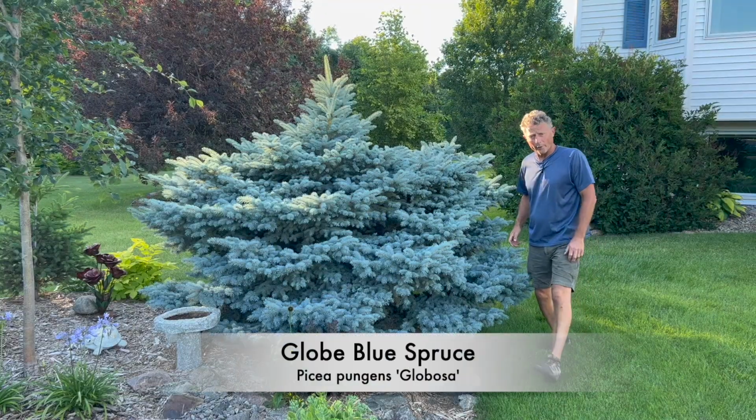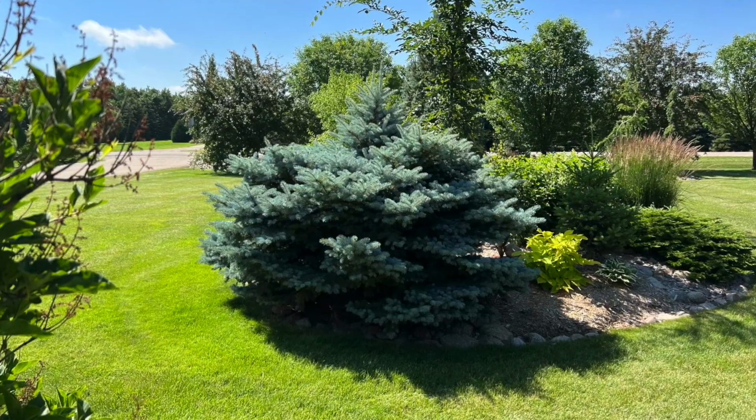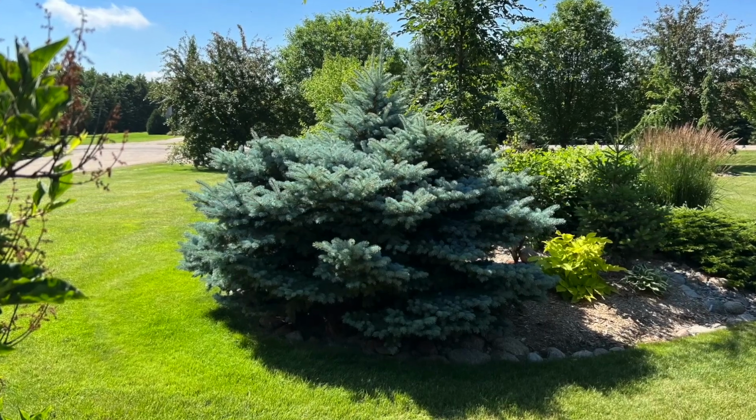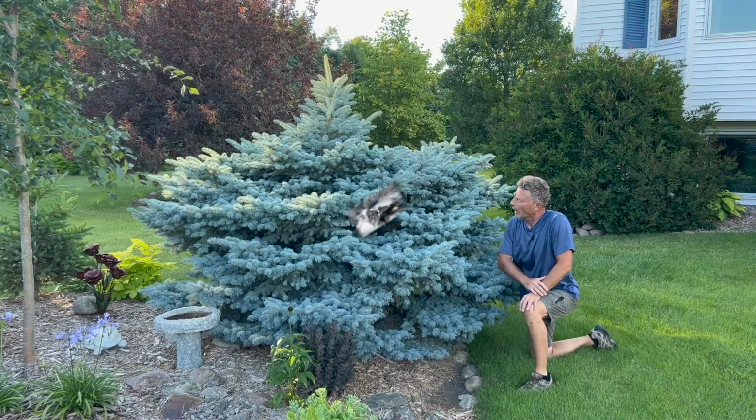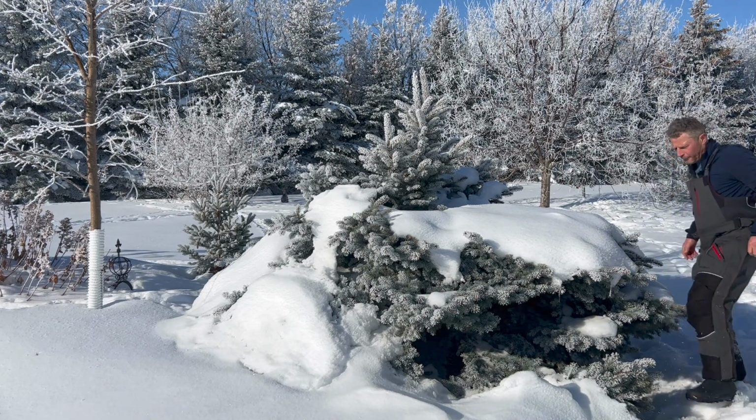This is one of the dwarf Colorado Blue Spruces. It's getting a little bit beyond the dwarf category, but it grows mostly lower to the ground, broad, and does not get that height. Globose Colorado Spruce, brilliant blue color on this thing.